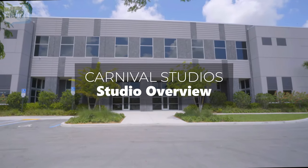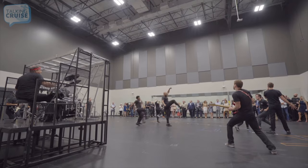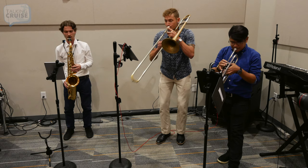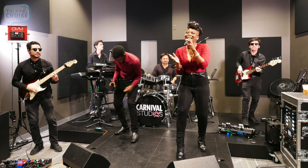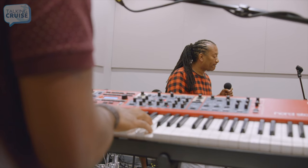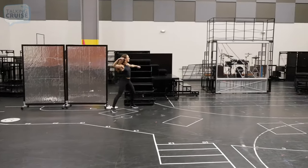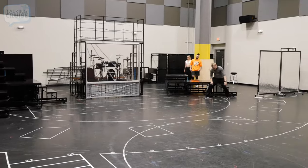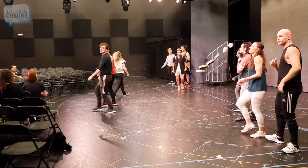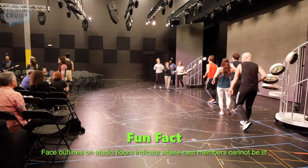Opened in 2017, Carnival Studios took 3 years of development. The 44,500 square foot complex is comprised of 21 separate spaces designed to be used simultaneously, providing soundproof rehearsal environments which include 9 band rooms, 4 vocal studios, and 3 dance studios. Each of the rehearsal spaces are set up to represent specific ship class stage spacings, so that prop placement, lighting, and dancer positions can be incorporated into the show's production before even stepping foot on board the ship.